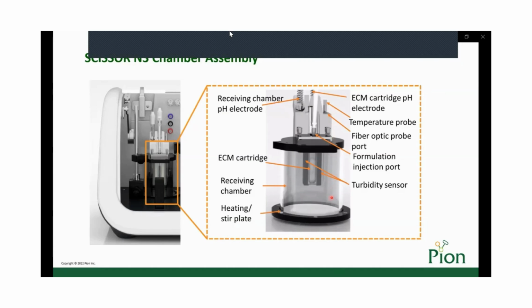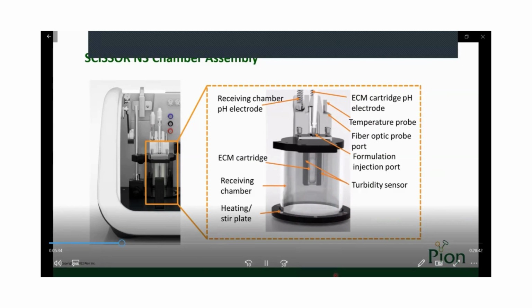We also want to control the temperature to match the in vivo conditions in the subcutaneous space. So a temperature probe or a thermocouple is placed on the other side of the ECM cartridge. This thermocouple will typically be set to 34 degrees Celsius, and when the temperature gets below that set point, this heating stir plate is then activated to bring the temperature back up to the set point and then turns off again. It will rinse and repeat that for the duration of a SCISSOR assay.